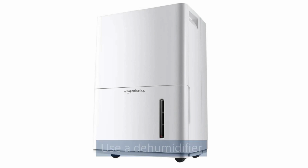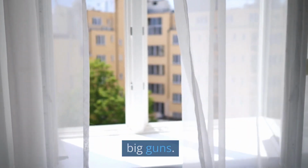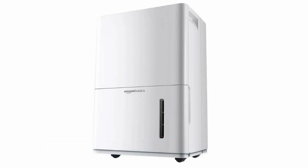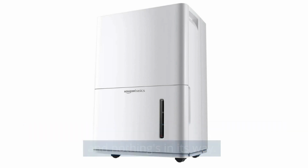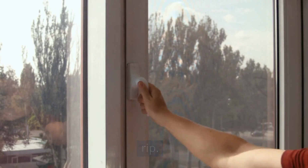Use a dehumidifier. If ventilation doesn't cut it, it's time to bring in the big guns. Say hello to our friend, the dehumidifier. Park it in a spot where it's got room to breathe and nothing's in its way. Close those doors and windows tight, then let it rip.